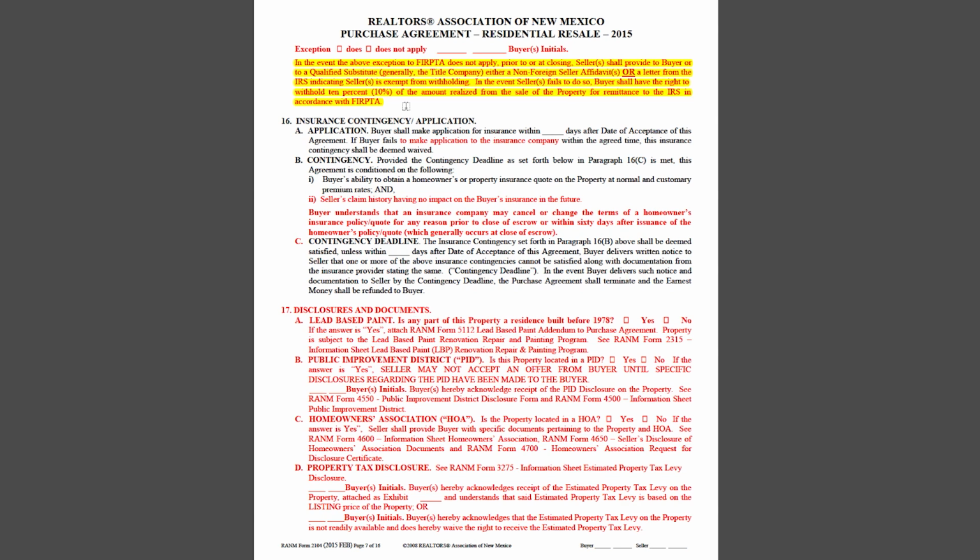And in the event the seller fails to do so, this paragraph authorizes the buyer to withhold 10% of the amount realized from the sale of the property at closing for remittance to the IRS. In addition, the FIRPTA acknowledgement box that was on the last page of the previous purchase agreement has been eliminated.